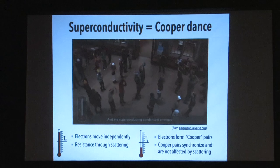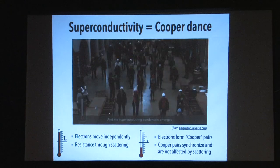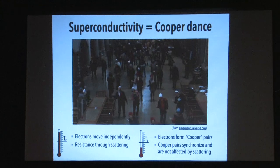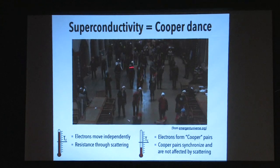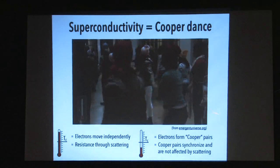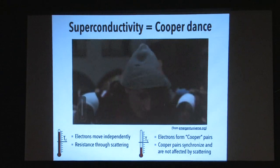So this is why, as you've seen before in this little experiment, the resistance dropped to absolute zero. And this is what you're seeing here. They're all synchronized now. And once you initiate a current in this system, it can flow forever.